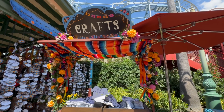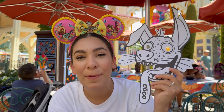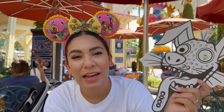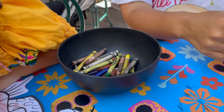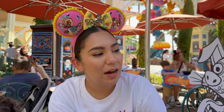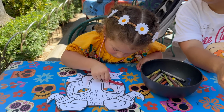All right guys, so there is a kids craft station. You can pick an alebrije, so you can either get Pepita or you can get Dante. You do have to stop with a cast member and ask for a bowl of crayons because they have been melting. So when we're done, we do have to return them. But yeah, these are awesome spirit guides. Raylani chose Pepita and I guess I'll color Dante.